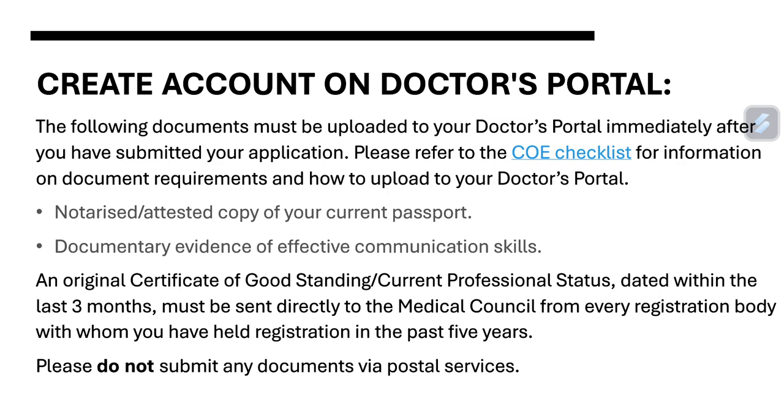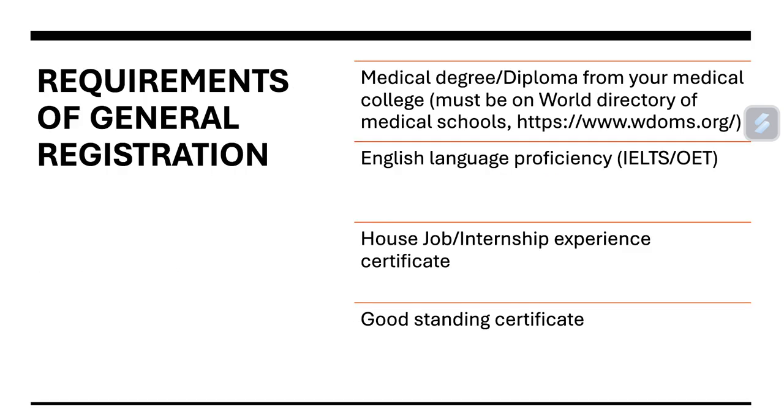Again I'm mentioning that this good standing certificate should be sent by the registration body directly to the Irish Medical Council registration. While submitting the application for the good standing certificate on the PMC website, they will ask you about the website or email address of the Irish Medical Council registration. Make sure you write the correct email address so that your good standing certificate will reach the IMC directly. Please do not submit any document through postal services. They should be sent directly from one registration body to another registration body.